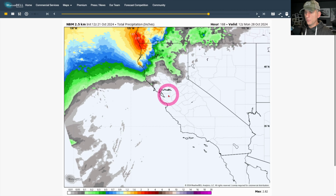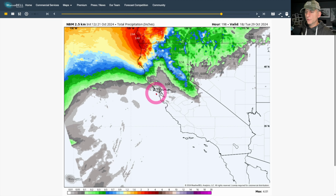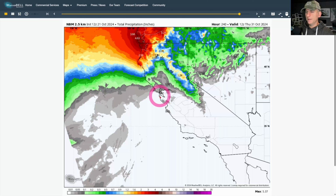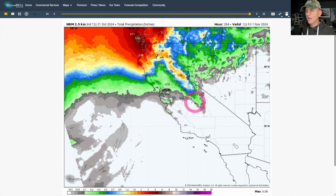And then as that trough swings through, you can see it brings some precipitation down here across some of the Sierra Nevada, tries to get it down towards the Bay Area a little bit here, but we'll be watching that. As you see, we scroll off a bit further into the forecast, and it does hit some areas of Central California and northbound here, much bigger precipitation values up across Northwest California.